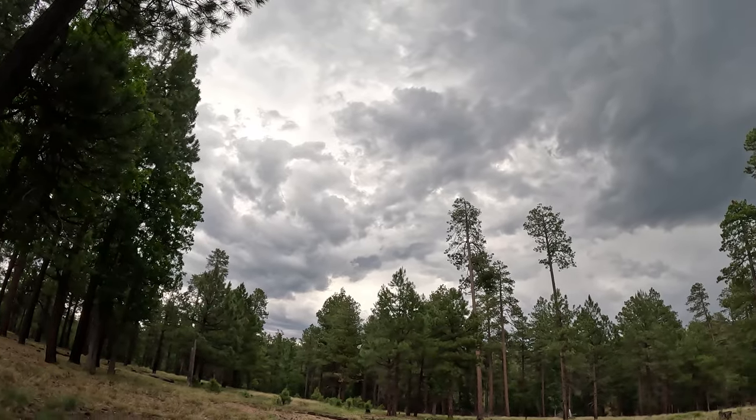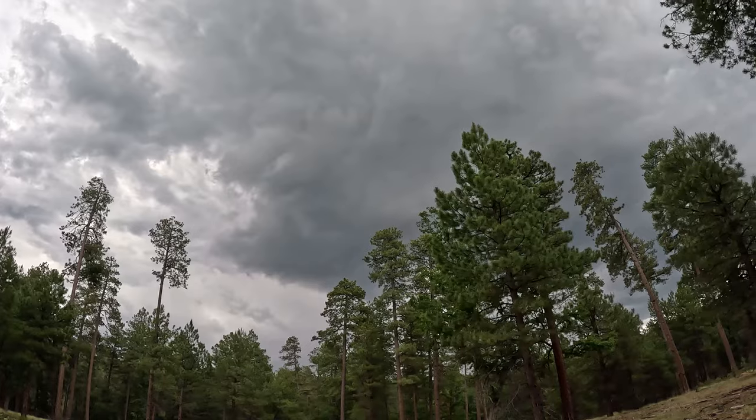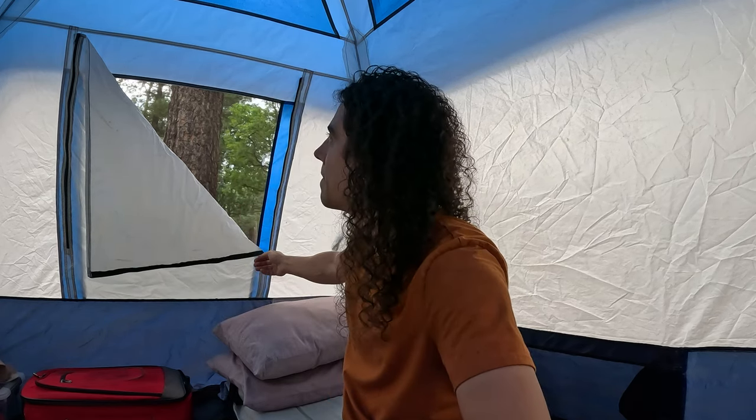Okay, so I will say because it is thunderstorming, cloudy, rainy, the bugs aren't out, so yay for that. That's a huge bonus. I think I'm going to keep the window down. The rain's not coming in. It's just coming straight down, so really not worried about it.